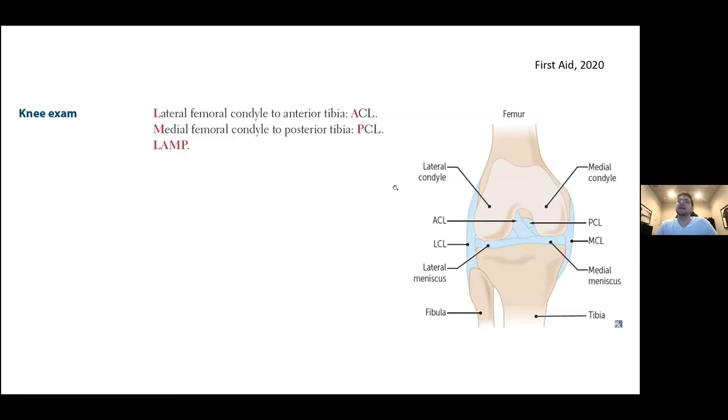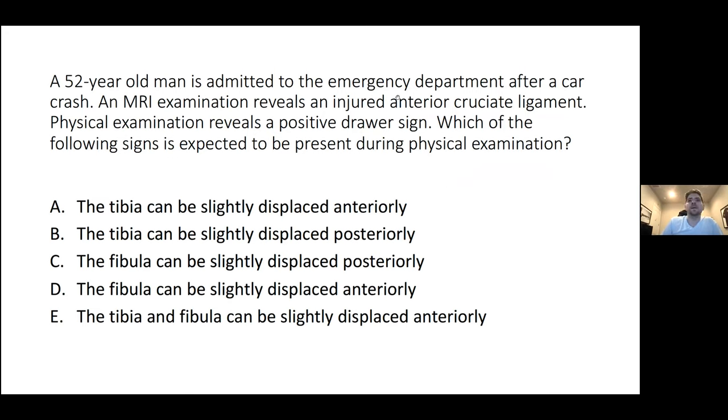Okay. Knee exam. All right, you need to be able to read these on the MRI, so we're going to talk about them. ACL versus PCL. Okay, this is from First Aid. All right, do this one.